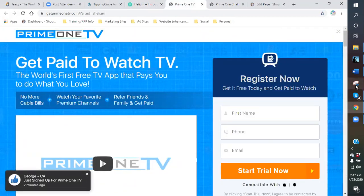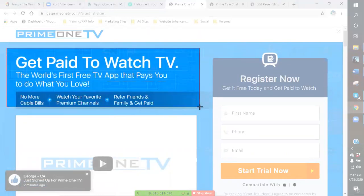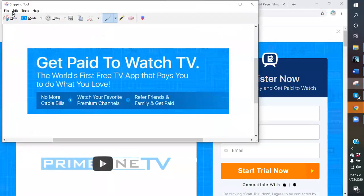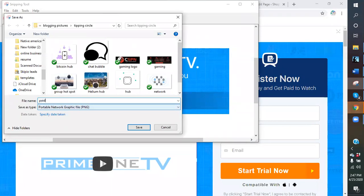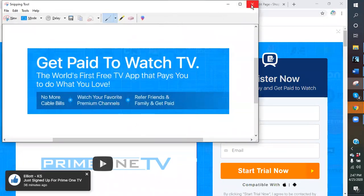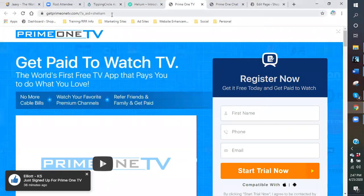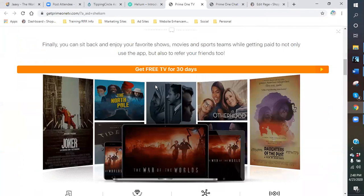So this right here, I'm going to snip that because that will be a great advertising tool. Just this part right here. And then we're going to save that. Now, if I use that picture, there won't be a link, right? I can just use the picture. No, you have a link right here. Same thing. There's your link for your TV. All right. Everything I use, that's the link I use. Okay, I got you.